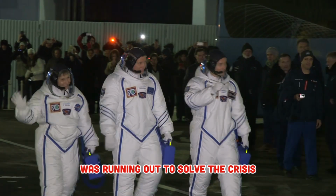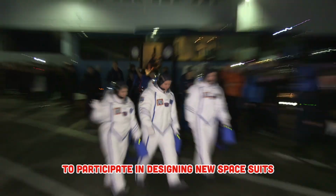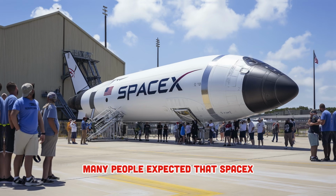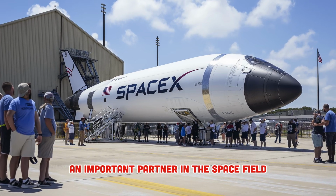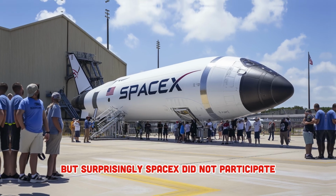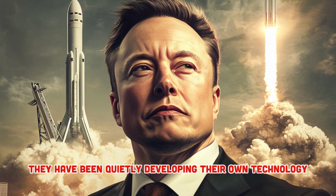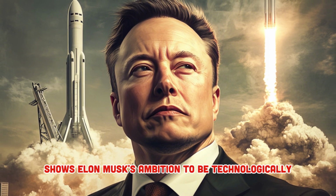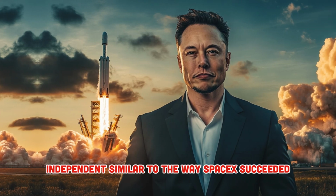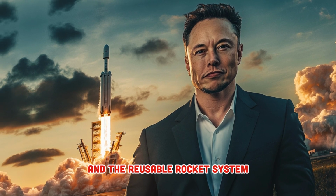To solve the crisis, NASA organized a competition, inviting leading technology companies to participate in designing new spacesuits. Many people expected that SpaceX, an important partner in the space field, would quickly win this contract. But surprisingly, SpaceX did not participate. In fact, they have been quietly developing their own technology for many years. This move shows Elon Musk's ambition to be technologically independent, similar to the way SpaceX succeeded with the Crew Dragon spacecraft and the reusable rocket system.